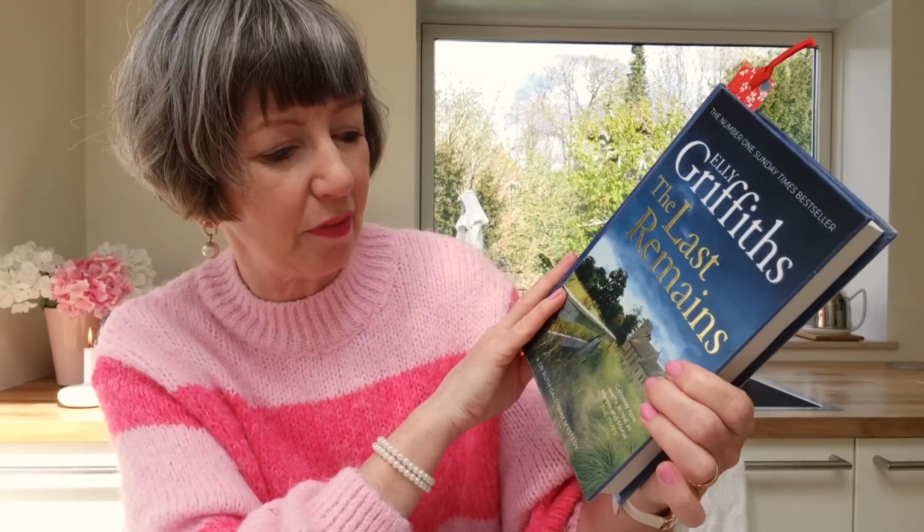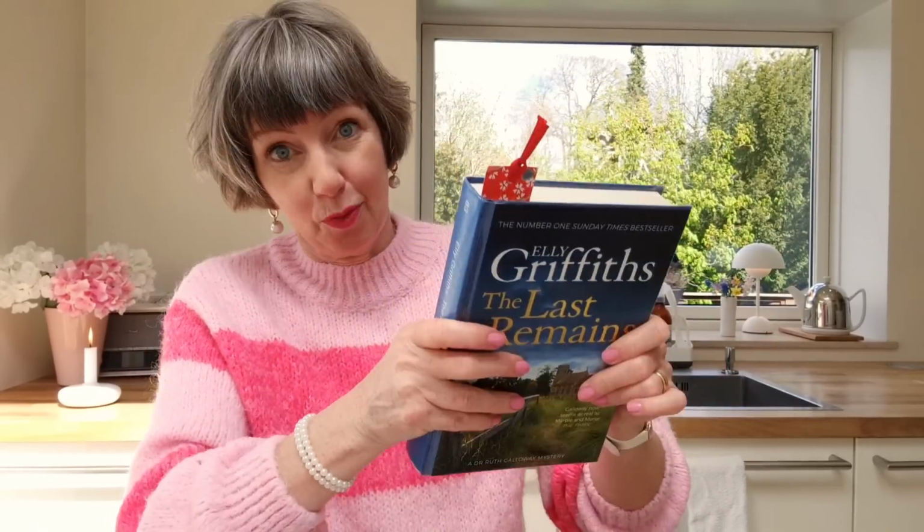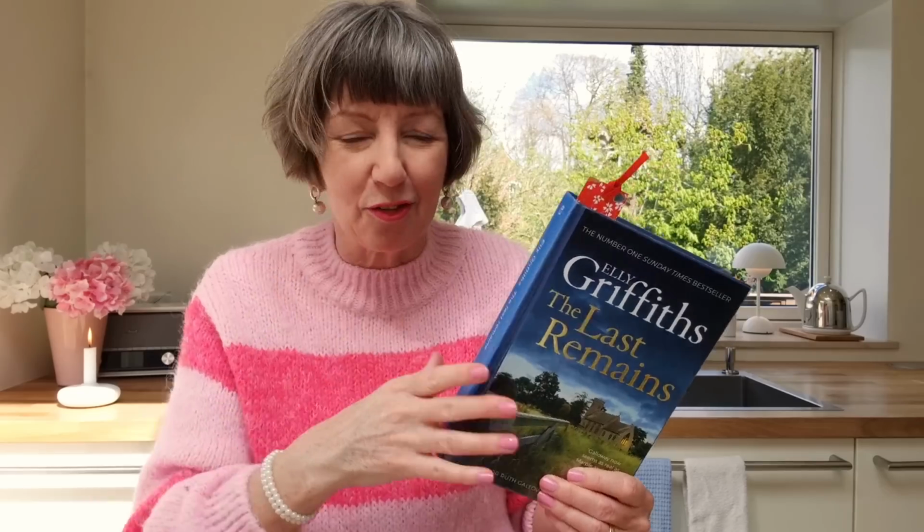I told you I had picked up the very last in the Dr. Ruth Galloway series by Elly Griffiths. I'm really enjoying it, and I'm trying to limit myself to one chapter a day so as not to get through it too quickly.